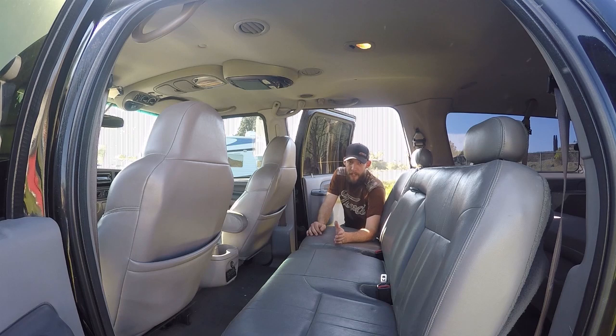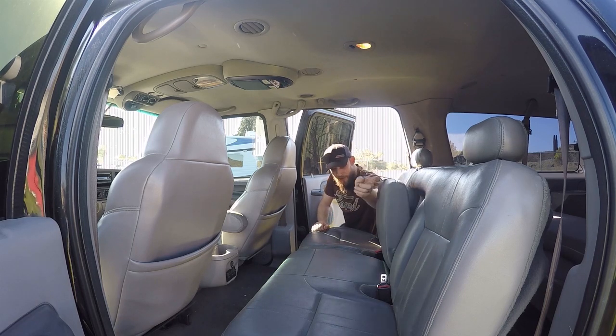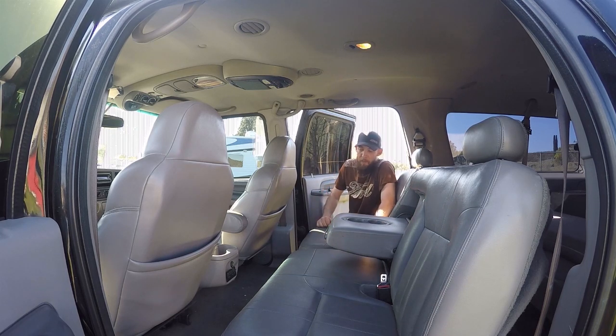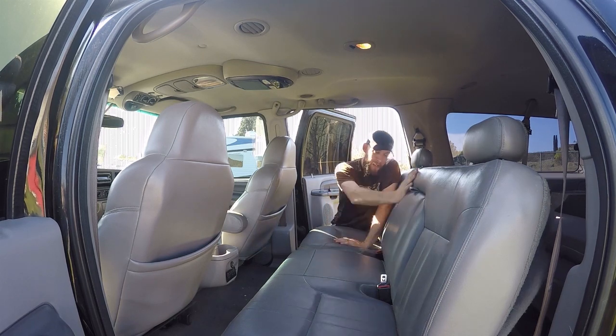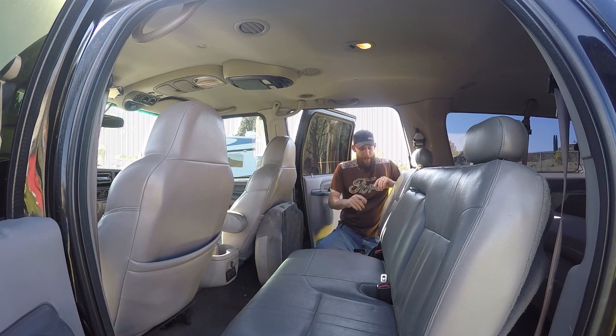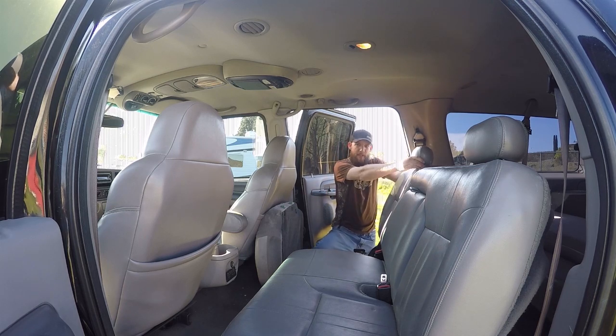The Excursion has a second row and a third row, which we'll get to. And the second row offers this little fold-out guy that has these two little cup holders here that I personally have never used because I'm always in the driver's seat, but that's neither here nor there. And it does fold flat. However, there is a process to this whole thing.